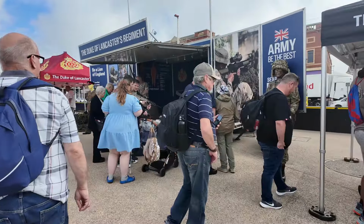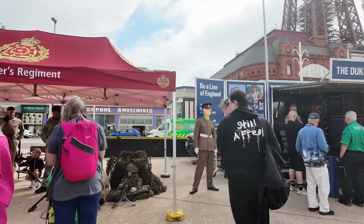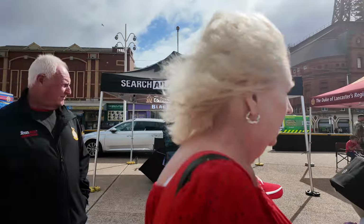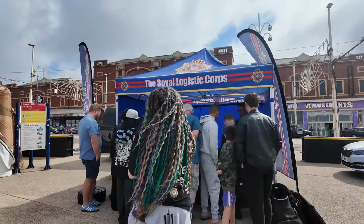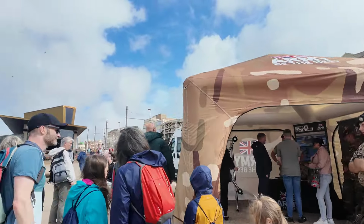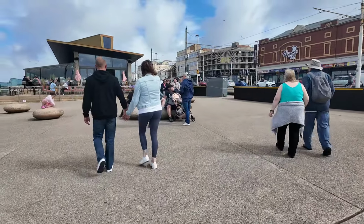We've got a firing range as well. The Duke of Lancaster's Regiment are down. It's all very impressive. The Royal Logistics Corps as well. So I've got a feeling that if you come down and you've always fancied either joining the army or the RAF, I'm sure these people down here can give you some information.